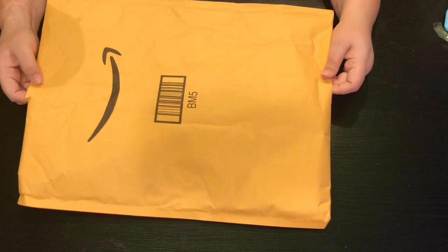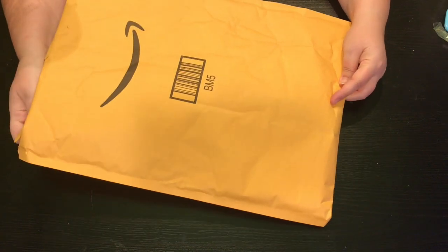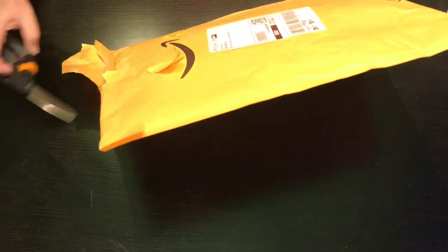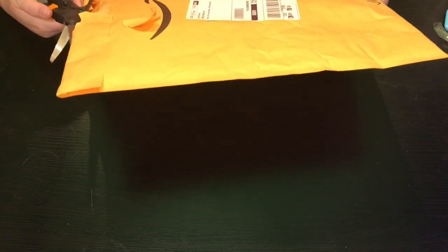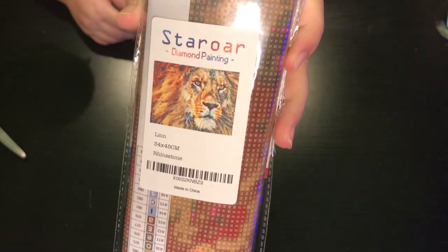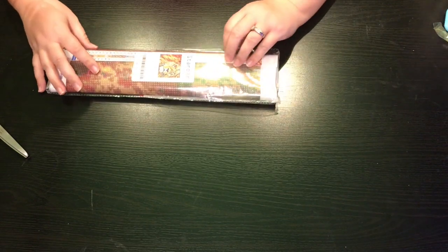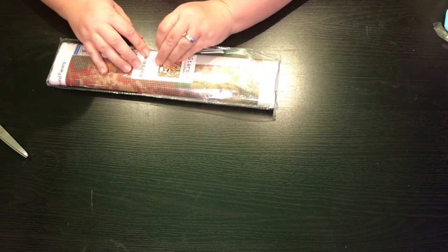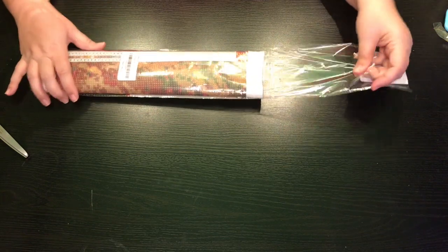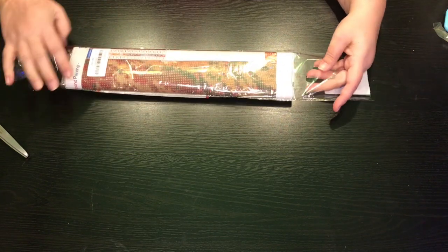Now it is partially open because my husband thought it was his package because we have a shared Amazon account, and when he saw what was in it, he was like, Jennifer, this isn't mine. I think this is yours. So we're gonna finish opening this. Woo, this is the lion. It was 34 by 45. Super excited. Now, I don't know why, I'm not a big cat person, but this one and the other company, I realized just now that I don't want to break this because this label is so pretty. Just now that I have 2 cats. So, crinkle, crinkle, crinkle.